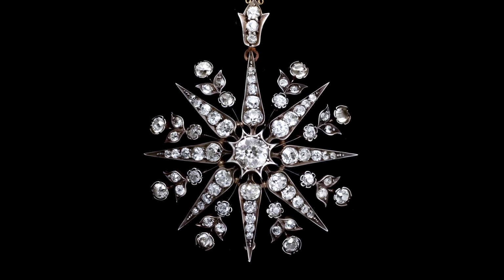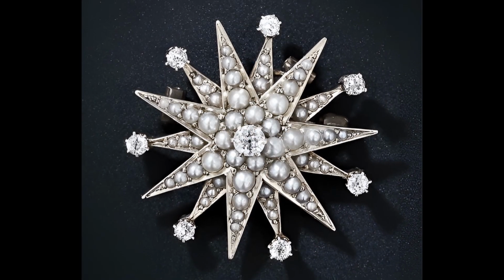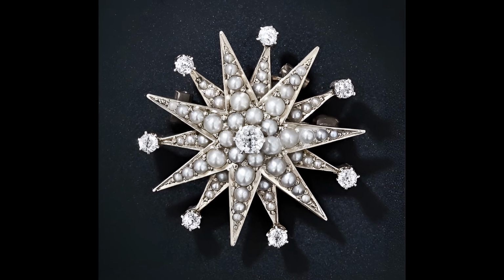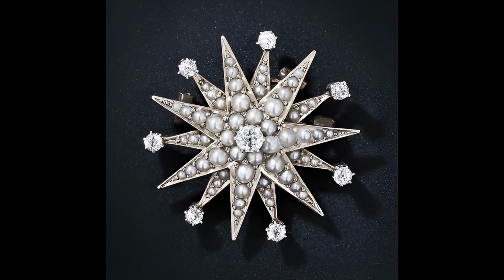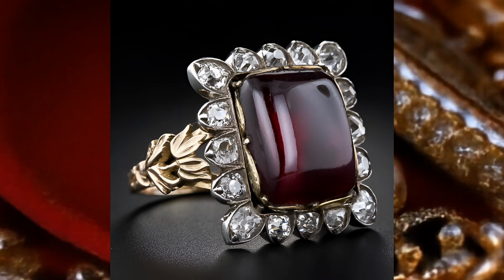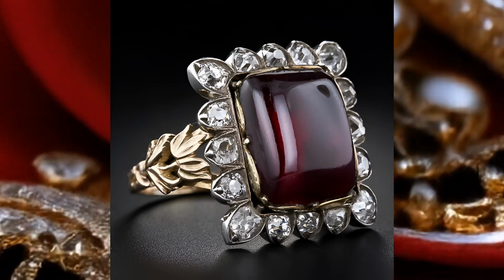The use of star-shaped gems also reflected the technical skill of the jewellers of the time, who skillfully combined beauty and complexity in their creations. Victorian-era jewellery made of garnets and diamonds in the mid-1800s is the epitome of luxury and elegance of that time.